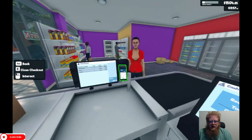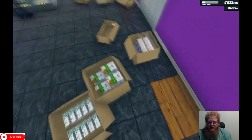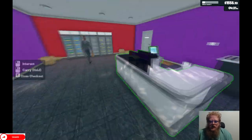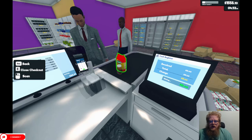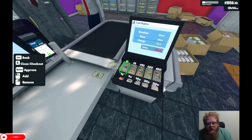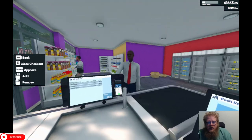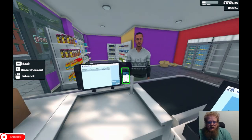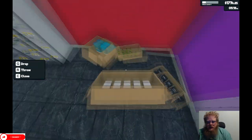Hey, somebody bought the tea. Love me some tea. Got 2 gallons in the fridge at this moment. $14.25. $14.75. Hey, thanks for the exact change. Alright, we're doing good, we're doing good.